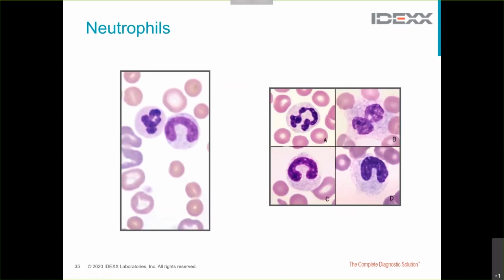Just to quickly show you, when we talk about toxic changes in the neutrophils, sometimes the cytoplasm starts to look bluer. We may get these almost pale areas in the cytoplasm as well, which can be the result of cytoplasmic vacuolation. We may also see Dohle bodies, which are blue structures in the cytoplasm. So if we're seeing those changes, it's telling us that the toxic change means we've got an inflammatory process going on.